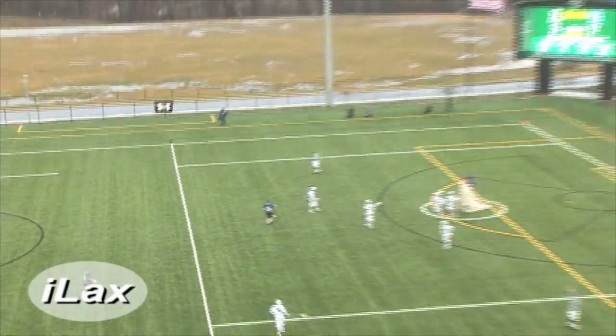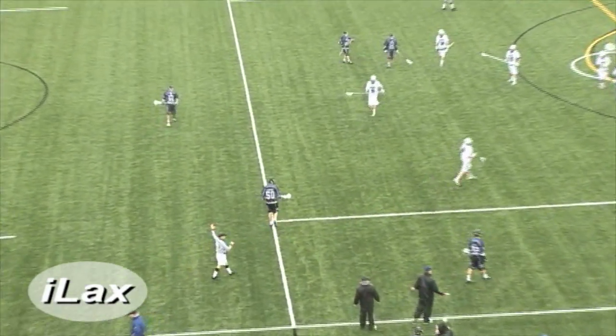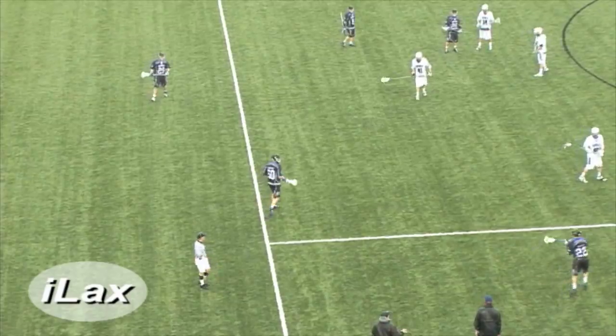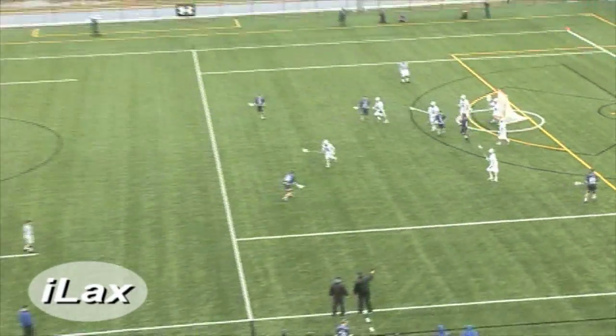Let's see who picks it up. Dirks tries to pick it up one-handed and then kicks the ball out of bounds. Don't really know what he was trying to do there, and that gives the ball right back to Duke, as Crotty's going to maintain possession. Yeah, mental mistake there by Dirks on that ground ball. You got to go in two-handed, especially with a long stick.